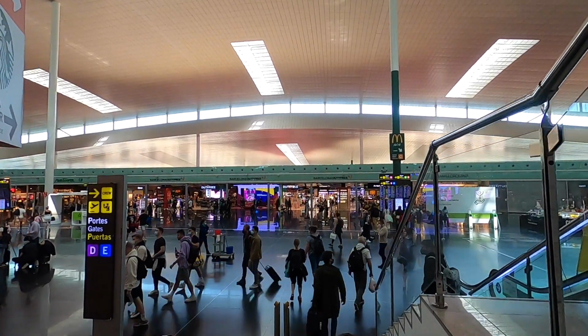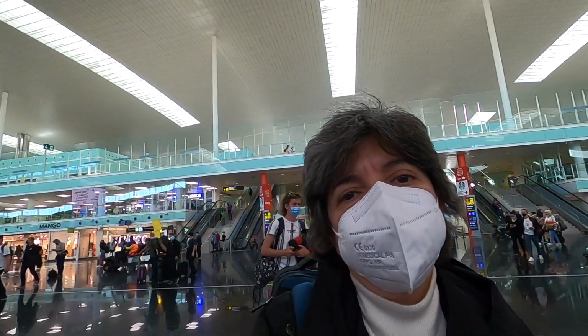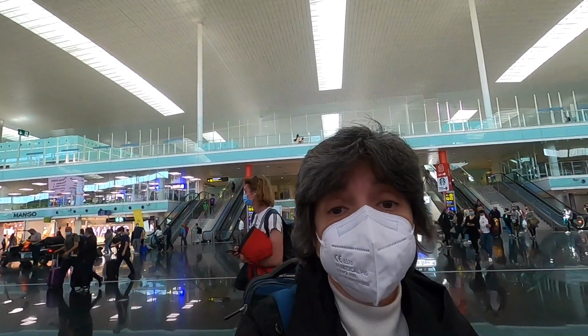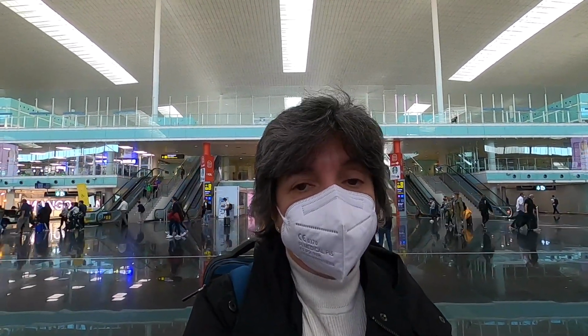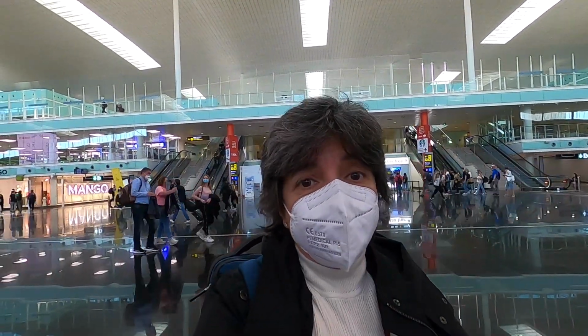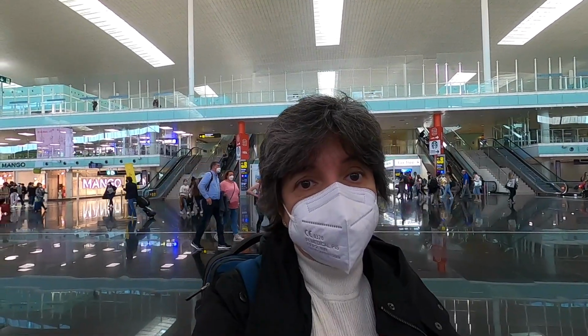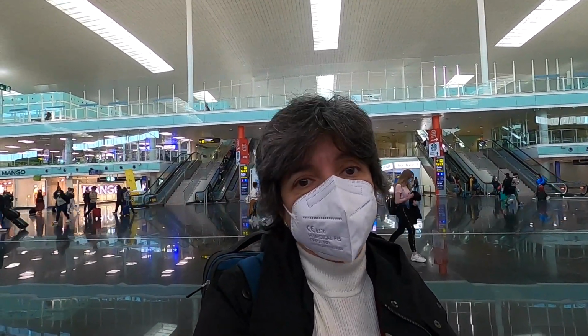Cameras off. Right after security, you have to find the signs. It's like right in front of you, the sign that says boarding gates. All right. Yes, it's very easy. It's right in front of your face, right after security. And then you have to look for your boarding gate. It's not on the screen yet because it's too early.